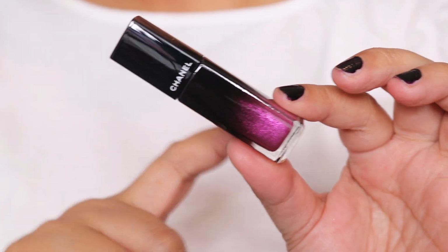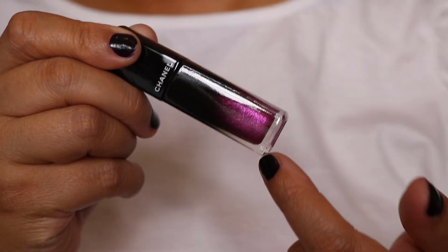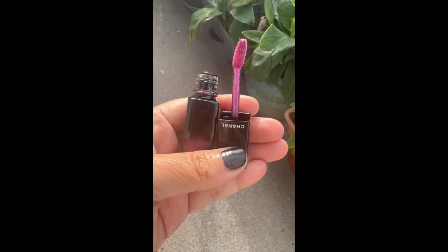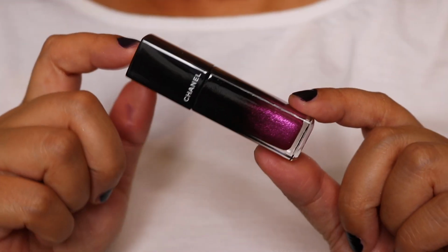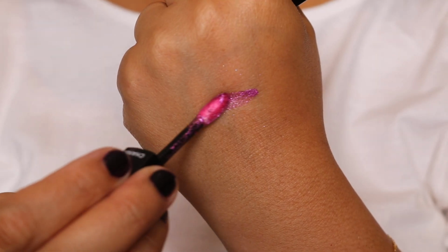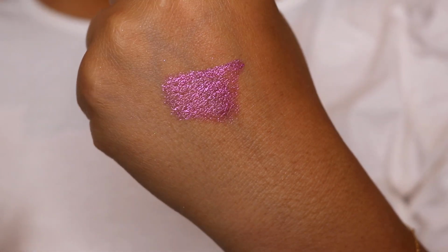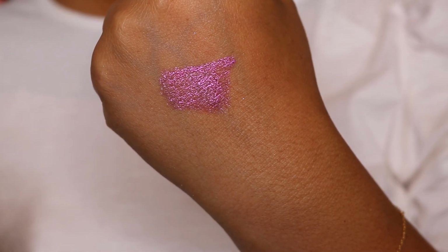So this is the packaging. You can see the colour at the bottom, and then you can also see that it has this gorgeous shimmer to it. Which is going to look stunning on top of this lip shade that I've got on now. So let's quickly do a hand swatch first, because I'm sure you want to see how it looks on its own as a swatch. So this is how it looks as a hand swatch. Isn't that stunning? A bit lighter than the lip, I think.